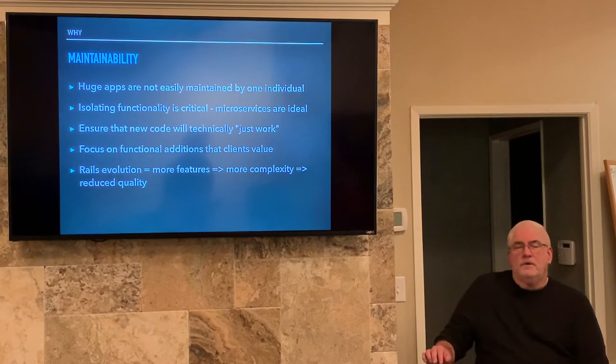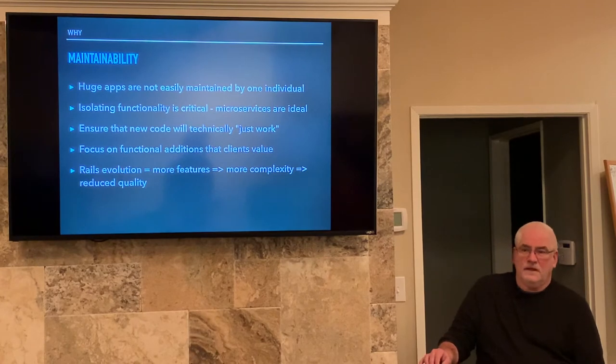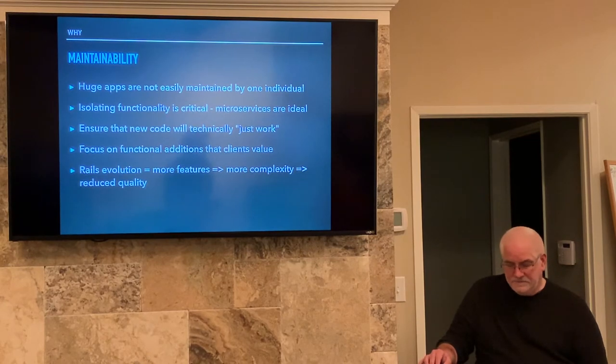The third one is a big one for me. Ensure that new code will technically just work. As I said, we were talking about testability. Unless a line of code is executed, I don't even know whether syntactically that line of code is correct. I just don't know. And I love Ruby. I love the ease that I have in writing Ruby. But I write just as much, it seems, in test suites as I do in writing the code itself. And those test suites do tend to be unit tests where I'm just trying to exercise lines of code and not functionality.